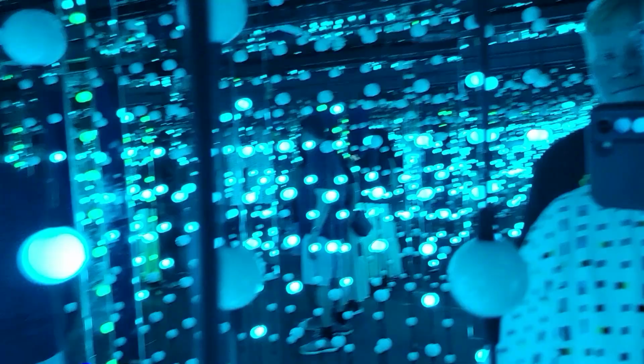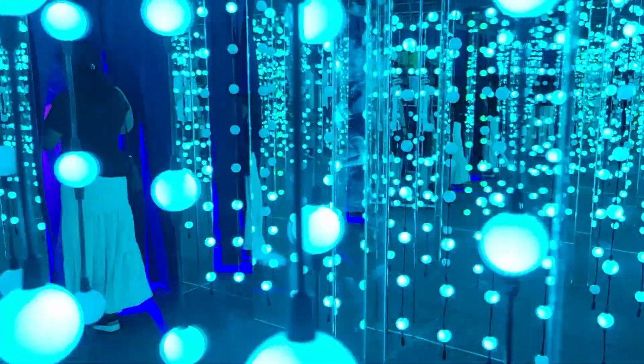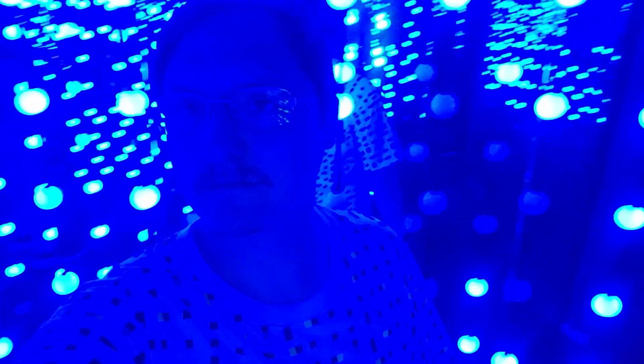having your own personal rave light show, which we've definitely spent a lot of time in here, and we were trying to break up the crowd because we ran into the group in front of us. I think I wore a good shirt for this room.